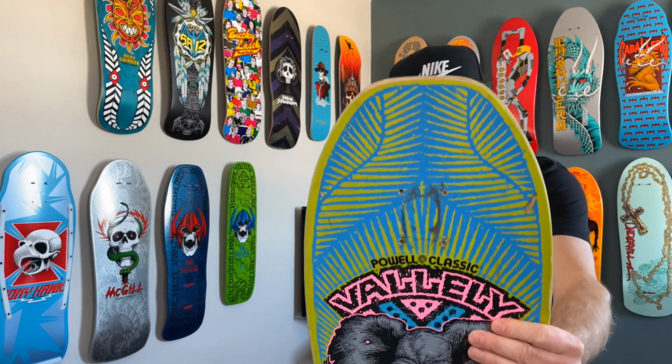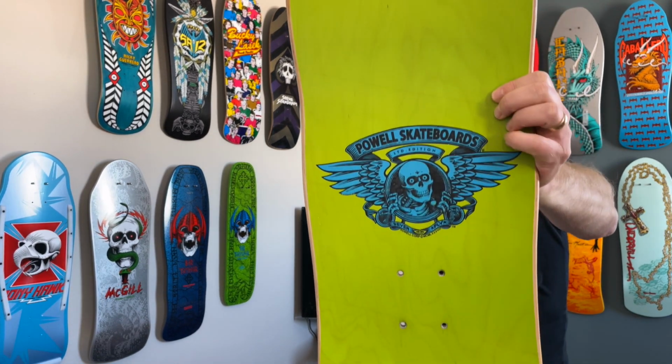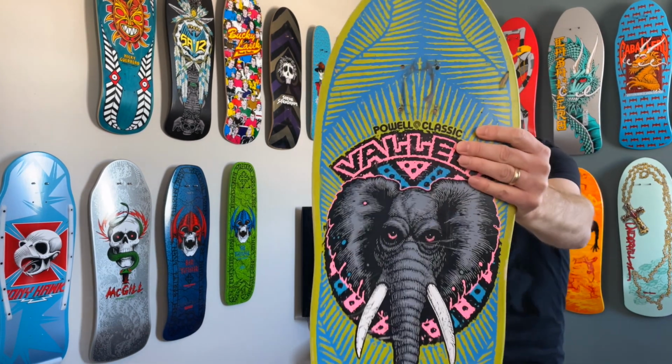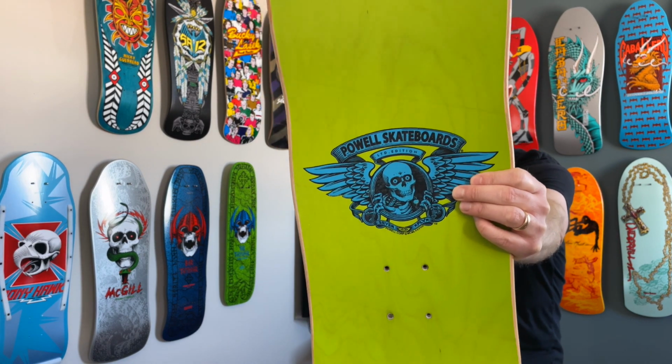Another good look here. Here we go, top to bottom. Check out bottom to top. And again, this is the Powell Classic. It's not that Powell-Peralta branding that you see on the majority of decks, definitely all the decks we're seeing now.